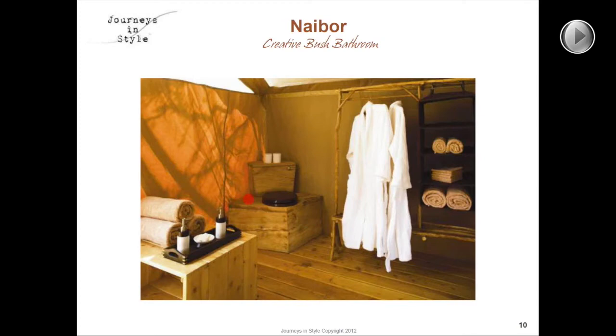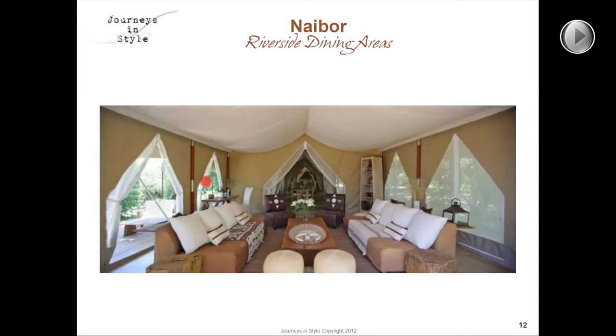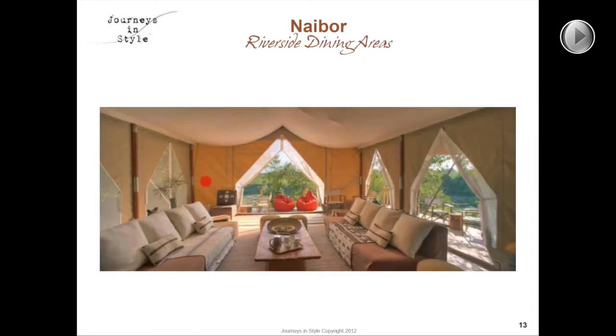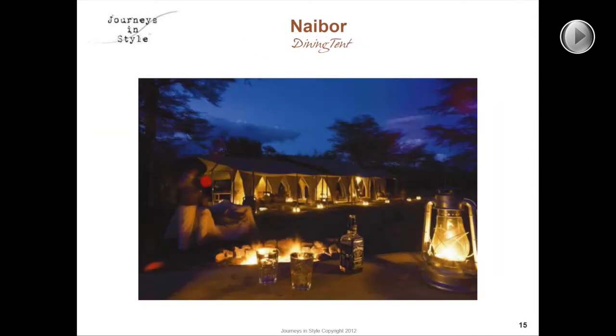Each tent is assigned a butler, so your clients, when they want to shower before going on game drive, would just let the butler know when they want to shower, and it will be arranged for them. Fabulous guest areas, all overlooking the banks of the Talek, and one can bring a coffee or a drink in here before or after a meal and enjoy these beautiful vistas and views overlooking the river.